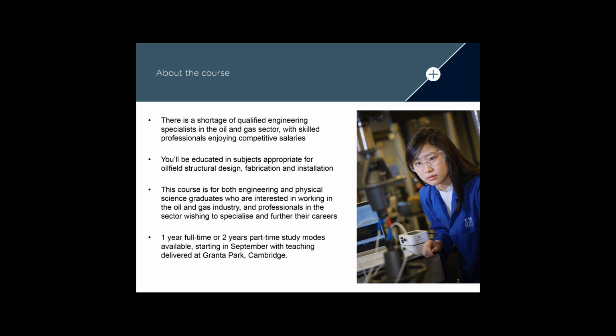The course focuses on topsides rather than subsea or underground activity. So the subjects that are going to be of interest are oil field design, fabrication and installation type activities. Those readily qualified for this course would be from both an engineering and physical sciences background, who want to either develop their undergraduate degrees into oil and gas, or wish to further specialise if they're already professionals in the sector.